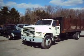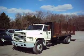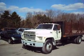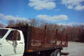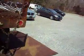Hello, you're looking at a Ford F700 stick body that really will haul the mail. It runs great. It has the stick body around the back with the cage that's in good shape. And it has a PTO, which is engaged right now, which raises and lowers the lift, which is a massive lift. It really is strong.